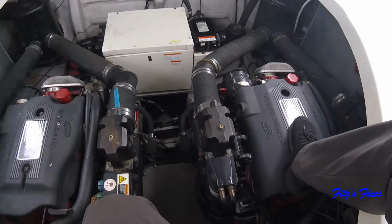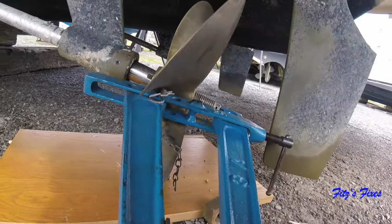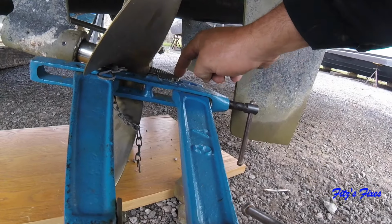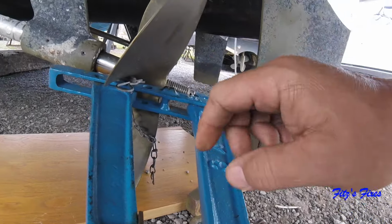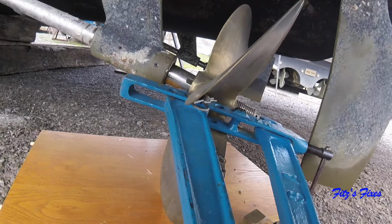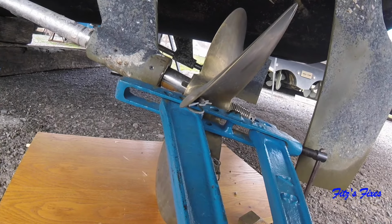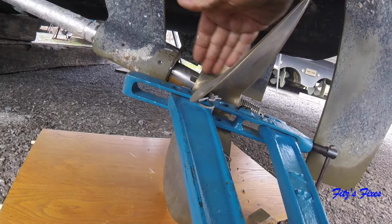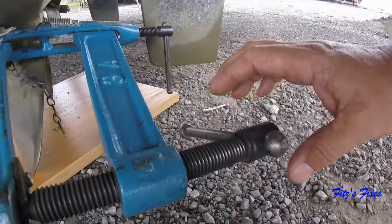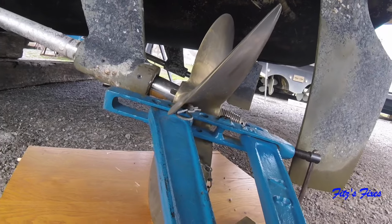So let's go outside, and man, there's a lot of transmission fluid down there. Let's go outside and get that prop off now. The way that this clamp works is there's a little button on the end of this one that fits in the center of the bottom of the shaft, and then the jaw fits on the back of the prop. And then I'm going to heat this hub up a little bit just to try to expand it a little bit.